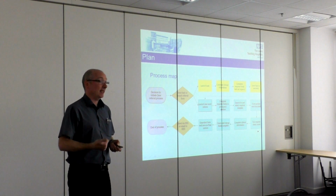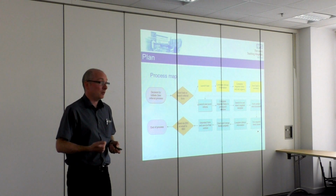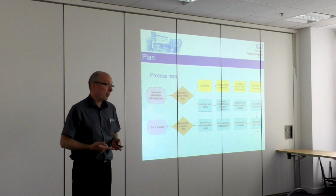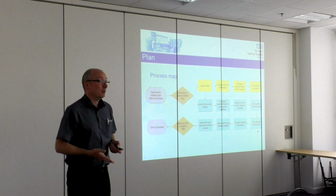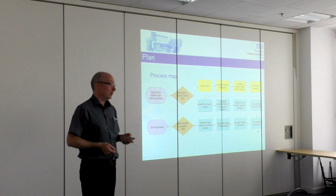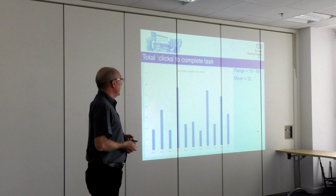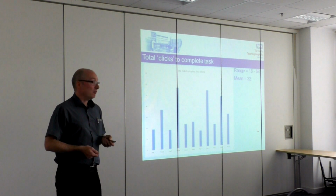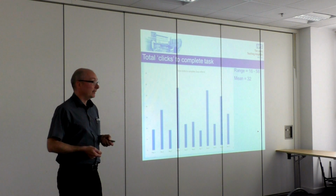First of all, there's accessing and completing the form, the Word referral form. There's sending a task, an electronic task to a secretary. And there's also sending the form either via email or using the choose and book method to send the referral. So there's a huge range in the number of clicks it took to just access the forms and then send them off, ranging from 16 to 58.